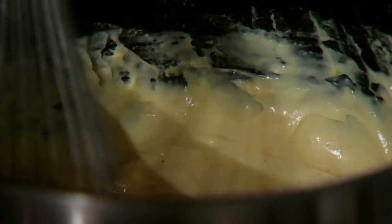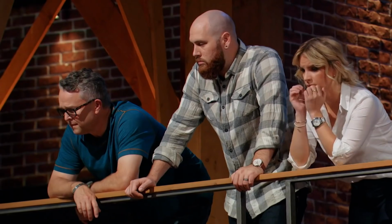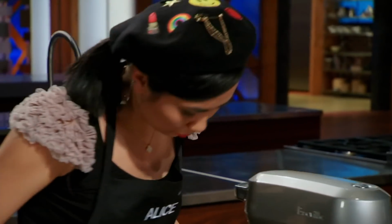Miranda's batter looks very silky and smooth. Unfortunately for Alice, her batter looks kind of lumpy, almost like scrambled egg. What's probably happened there is she has added her egg yolks into her base flour and butter mixture when it was still too hot, and the egg yolks have started to cook. In essence, scrambling.